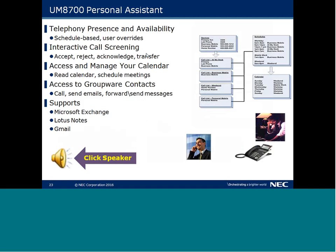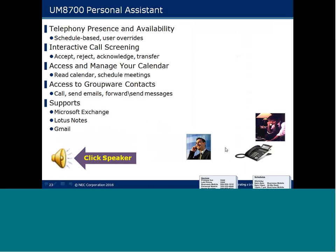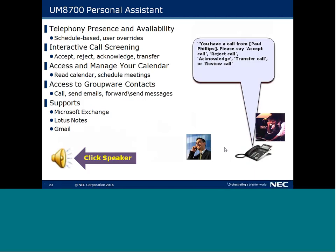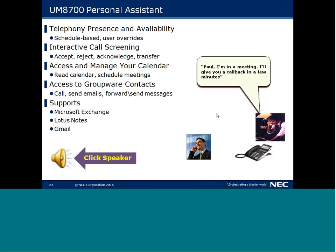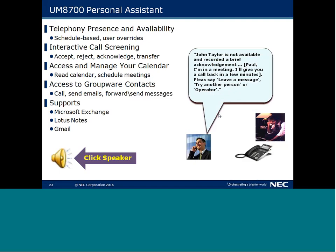So from the personal assistants, you can do telephony presence and availability. You can have interactive call screening. You can access and manage your calendars, access your contacts, supports Exchange, Notes, and Gmail. For example, if a call came in, you would hear you have a call from, please accept or reject, acknowledge, transfer, or review the call. You can acknowledge it, record a brief message saying, I'm in a meeting, I'll call you back. And John Taylor's not available, please leave a message.